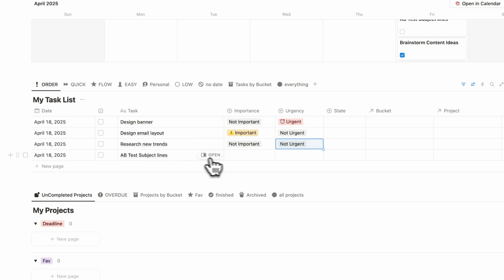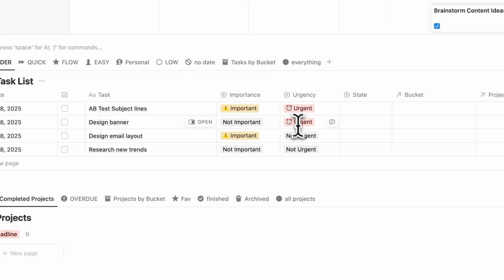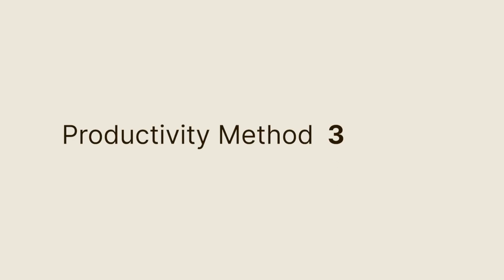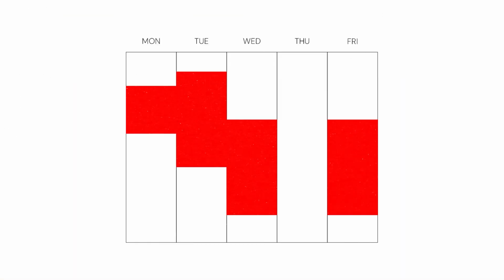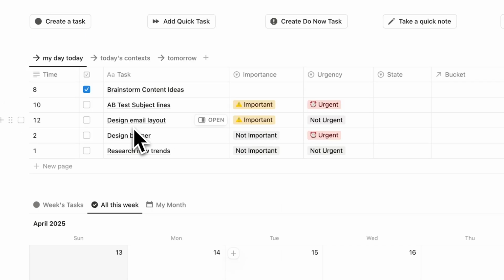And then we have A/B test subject lines, which is important and it's really urgent. As you can see, all of these tasks here reshuffled in my Notion dashboard automatically for me using the concepts from the Eisenhower Matrix. And once you start having a very long list, this will help you a lot with scheduling.